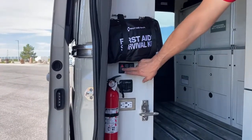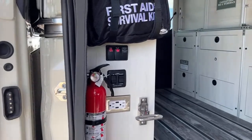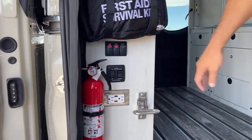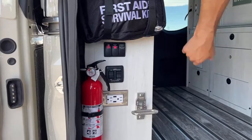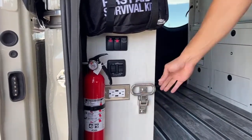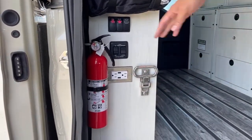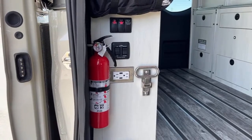Right down here, we're gonna have our awning lights, our scene lights, which is the light bar right up here, right above the door. Again, your mid-room light for under the bed, and then your awning controls right there. This is a step to help you get in and out of the bed. Comes in handy, and then of course you have your fire extinguisher and your smoke detector.